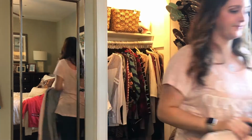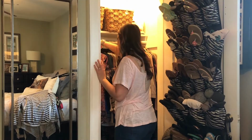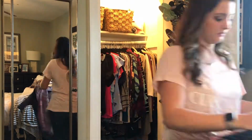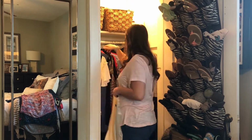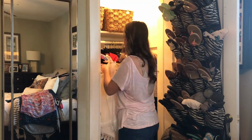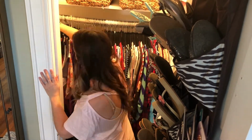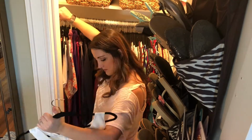At first, I started just looking through my clothes to see what I wanted to get rid of. Every year at the beginning of the year, I flip all of my hangers backwards so I know what I've worn and what I haven't. This is a really good tip, especially for someone like me that doesn't like getting rid of clothes. It's an awareness thing so you can see, okay, well that's backwards, so obviously I haven't worn it in over a year.